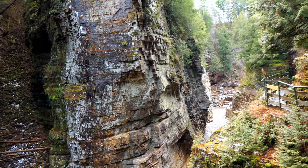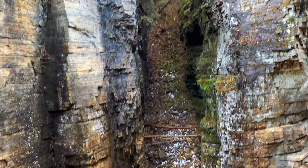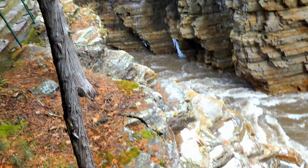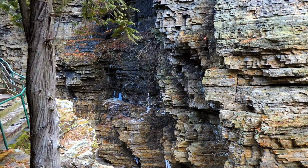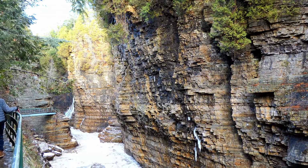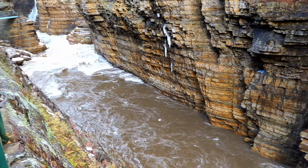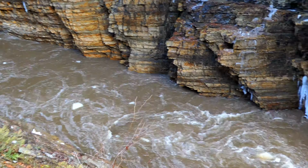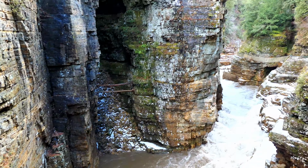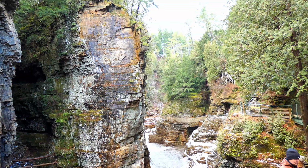Another suggestion I would make is to make sure that your phone or your camera has enough space, because with every step we take on this trail, I see more and more beautiful picturesque scenes that I would love to capture with my phone or my camera, but the space is limited. If I hadn't edited this video, it probably would have been 2 hours long, based on what we filmed here.